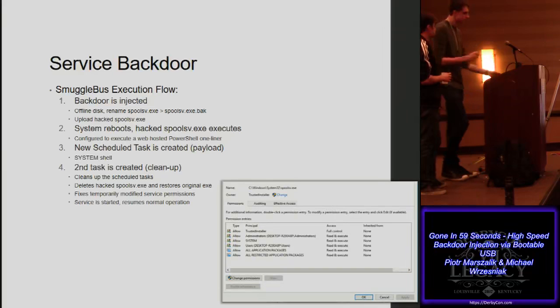So once the exe executes, the download cradle will download some code, similar to what happened in Windows 7, the scheduled task payloads. 2 scheduled tasks will get created. One of them will be the actual payload, and the second one will be the cleanup.